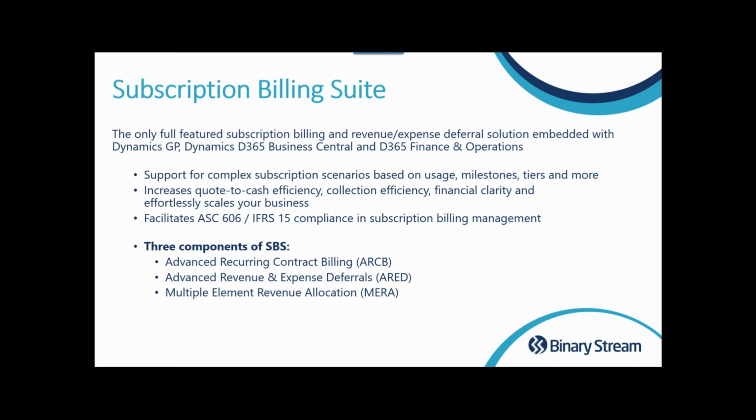So our solution will allow you to become compliant with those standards, and Neil will talk and show that to you from a high level when I hand things over to him.